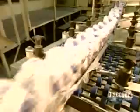Toilet paper destined for residential use gets wrapped in transparent plastic. 4 to 30 rolls per package.